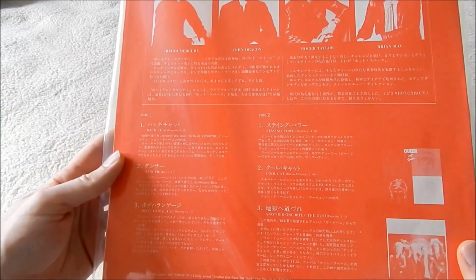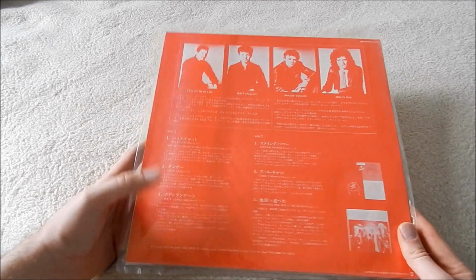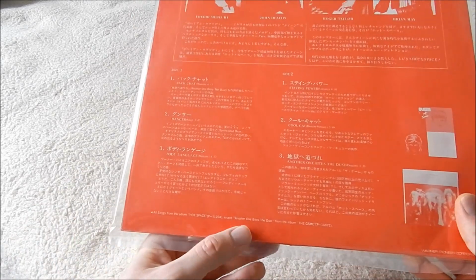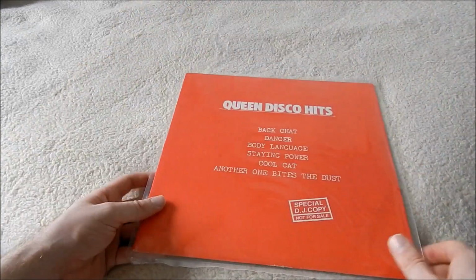So we look in the back here. It's from Japan. So somebody's taken this from Japan. And yeah, it says in the bottom there, all tracks from Hot Space except Another One Bites the Dust from the game. So somebody, obviously, who made this really enjoyed that song and just kept that there.